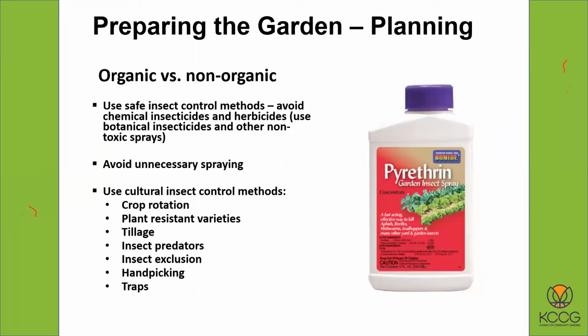All right, we're still making our plans for our garden, and one of the decisions I mentioned earlier was whether or not to do an organic garden or a non-organic garden. And really what that comes down to is using synthetic chemicals for controlling insects, weeds, or diseases.